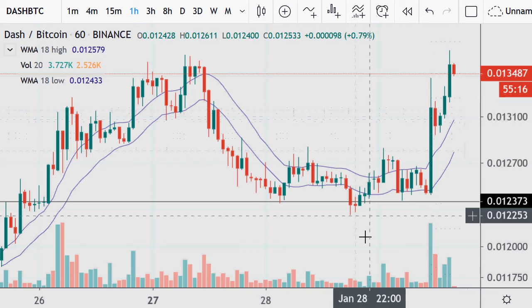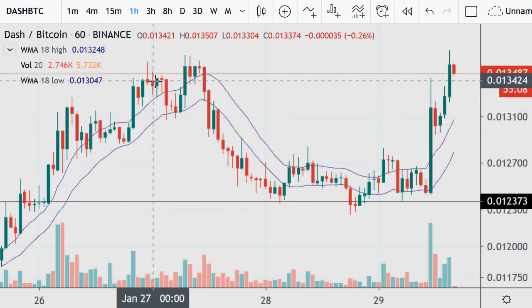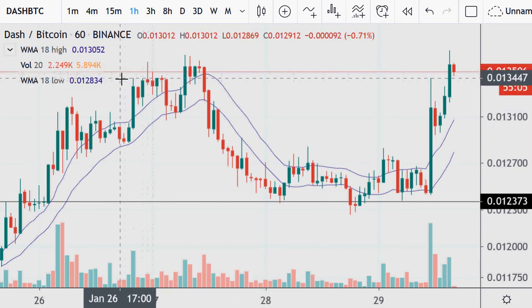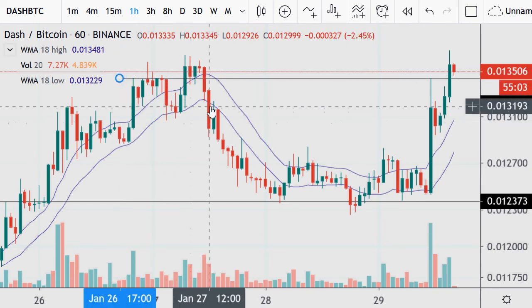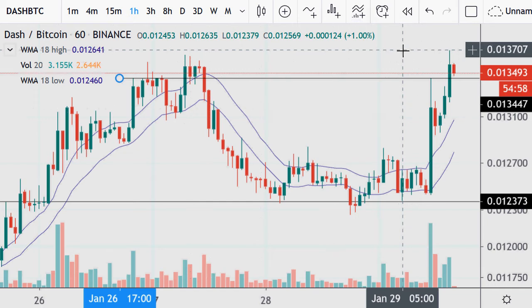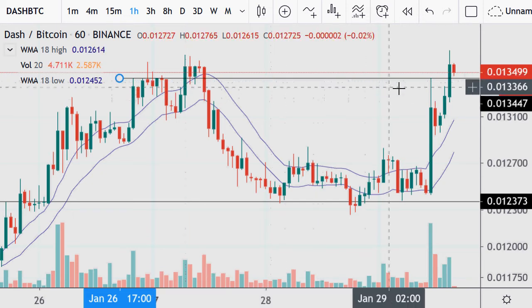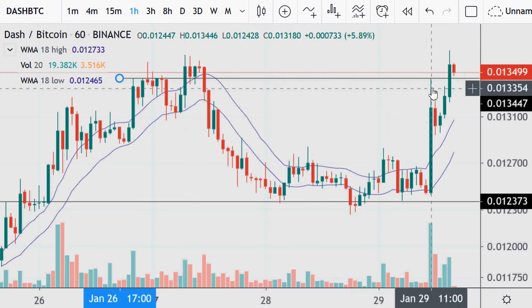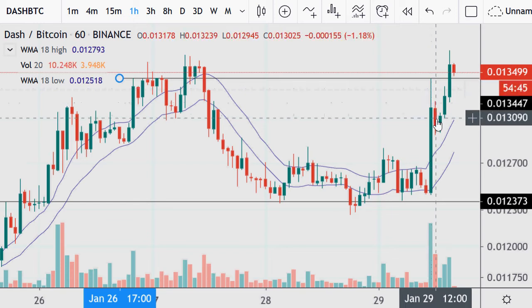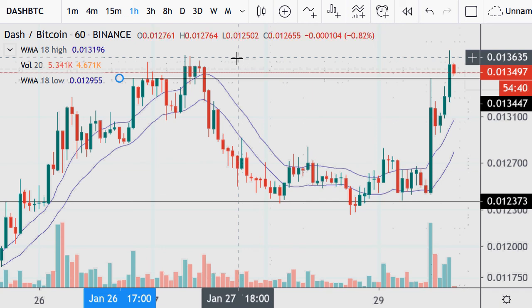Now this high here, we already tested this level, pierced below it. So the fact that we're having a test of this, to me, is not what it is. Because right here, this high has now barely pierced above the high that it set a couple mornings ago. But because we hit this high here at 11 o'clock this morning, and it's been 5 hours, we've had a little bit of a correction and we're rallying above it. It's a wild card situation.